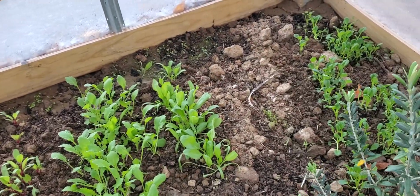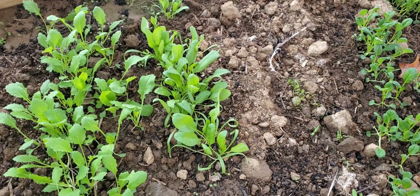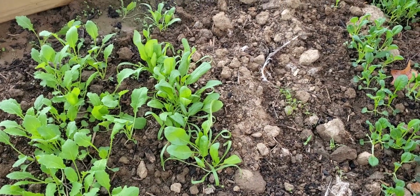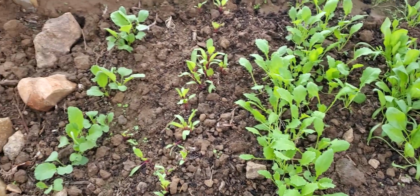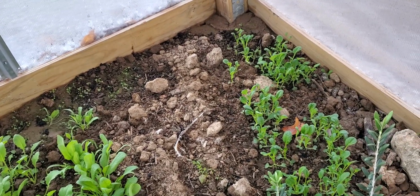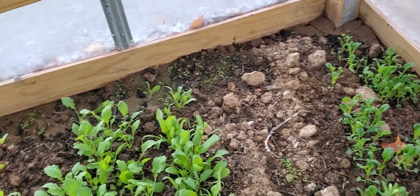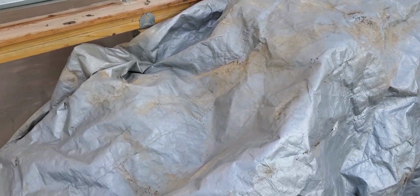The spinach is almost ready to harvest. I could harvest a little bit. Try some cut and come again. See how that goes. But yeah, working pretty good so far. It'd be better with a little bit of ventilation, but I've also got my little bit of hay in here for our ruminants, the sheep and the goats.